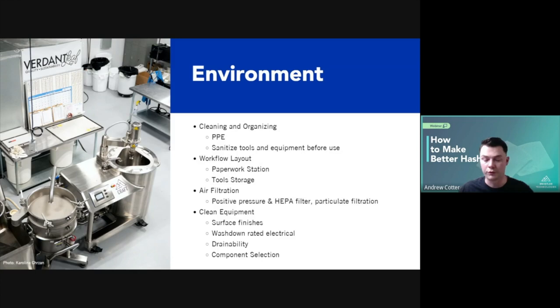Next would be your workflow layout. Eliminating potential cross-contamination situations where people are passing in between an ice water extraction area, maybe going to a rosin area or sifting or so on, really trying to create a nice flow that's circular and that people can stay sort of around their stations or in their area of the room.